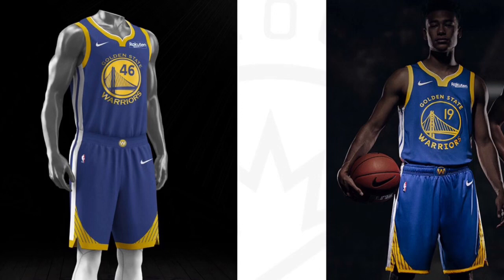Next, we have the Golden State Warriors, my team, and we definitely downgraded with this new jersey. The yellow text looks kind of weird on the jersey. I like the new font, but it looks kind of weird. I'm not really a big fan of that.